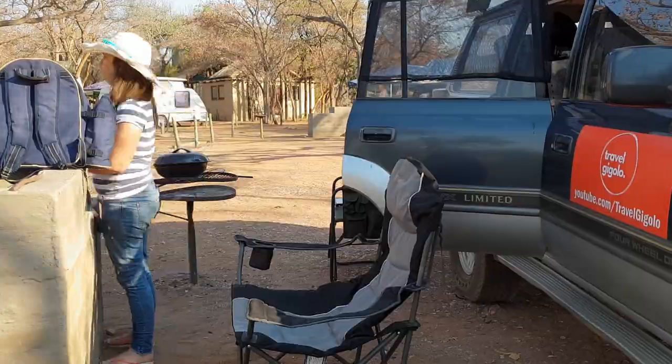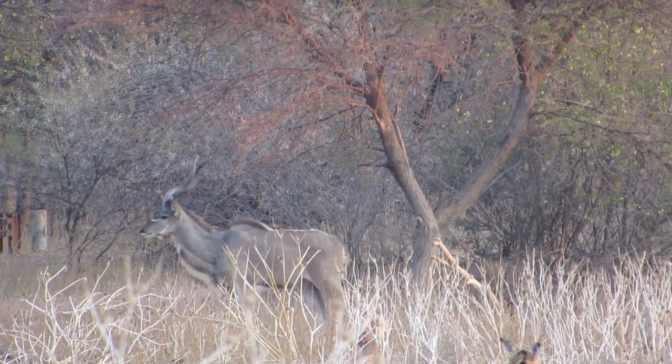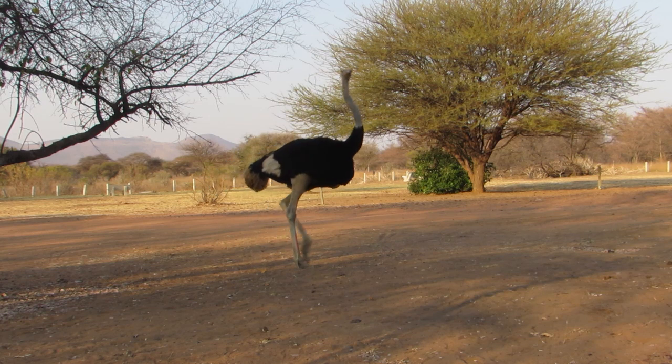We stayed at Waterberg campsite, which is fairly close to the main reception, just about 1.5 kilometers away. I've done a separate review of that, so check out the review on Waterberg campsite.